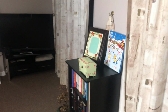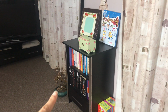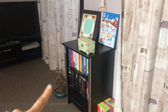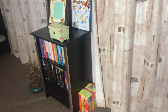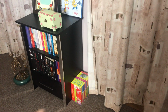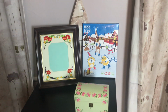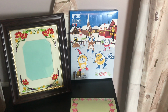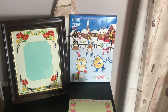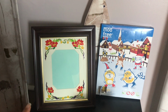So if we come over here, we've got my very sorry looking bonsai. He needs a shower to get rid of his leaves and then he'll be bare for winter and come back in the spring. My Roald Dahl box set. And then over here, my advent calendar. Hip hip hooray. Now I've only opened one, so I'm due to have 2. I'm saving them.